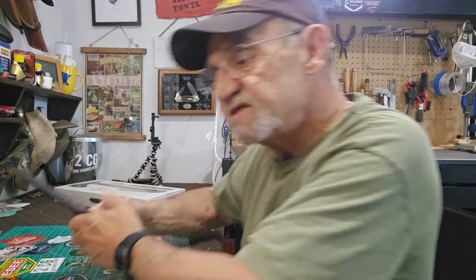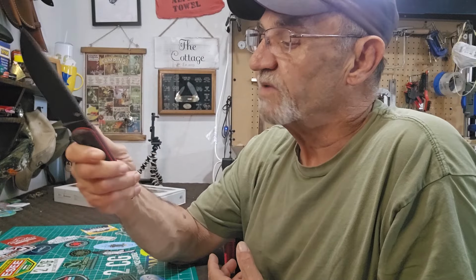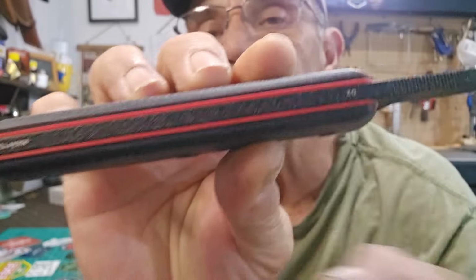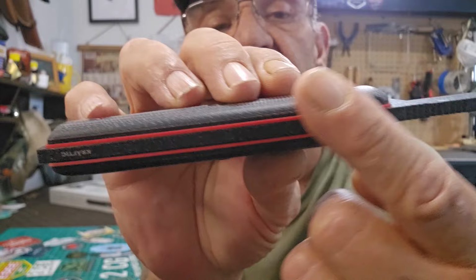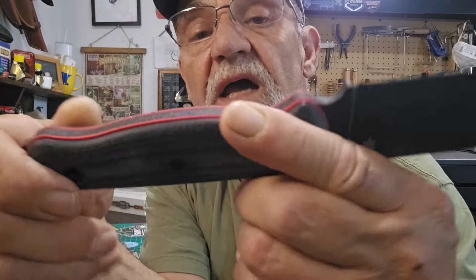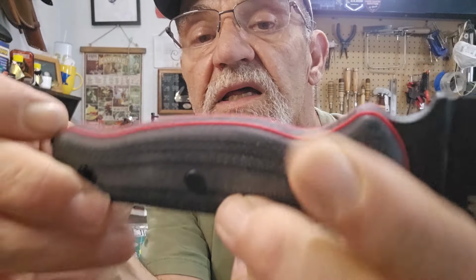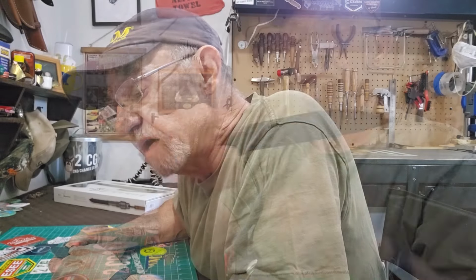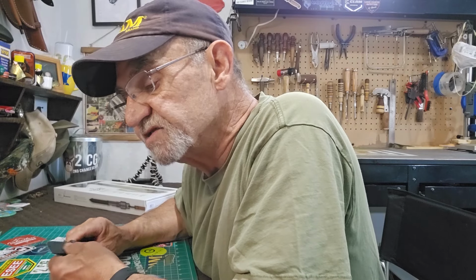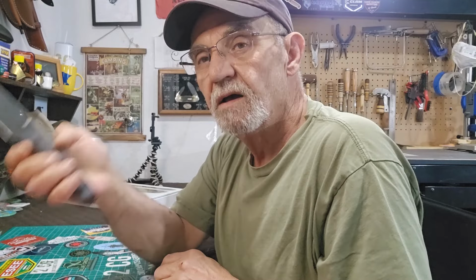Very cool. What is this? Premium canvas Micarta handle. It's grippy. It's very grippy. Look at this. They do this a lot with all their products. It's the first thing you'll notice about them. They highlight with red, and it really sticks out. But look at this handle. It's grippy. There's a sheath. It's a premium hard sheath. And extended tang for hammering.